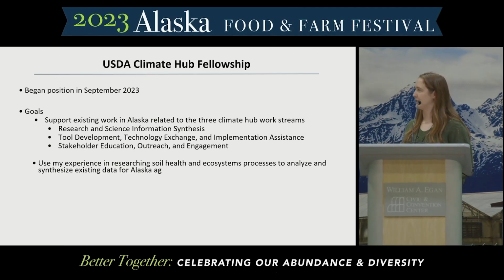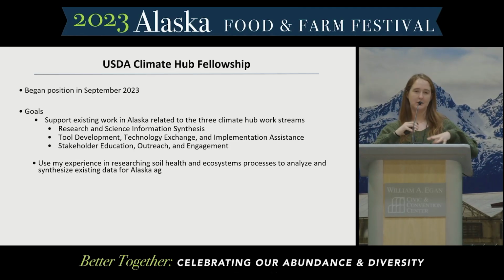I think I basically already said this. I want to use my existing experience to help support Alaska agriculture. And though I'm located with NRCS, as a fellow, I really have the flexibility to plug myself into a lot of different groups. So if you have work that is related to these 3 things and you think that we could collaborate together, I would love to collaborate. So please reach out to me. I'll have my email at the end of this.